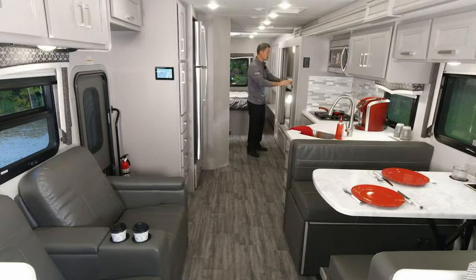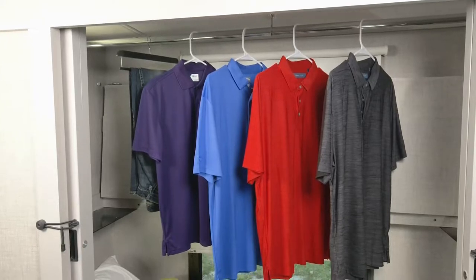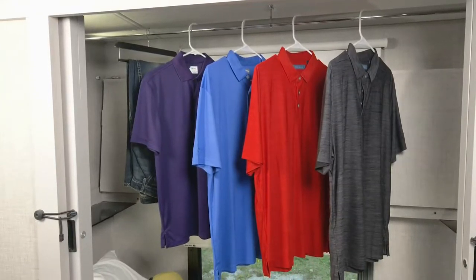Need the space? Maybe you don't need the bunks. Maybe you need the closet space. Take the mattress off, flip the top up. Now this entire area turns into a massive wardrobe.